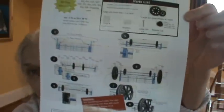And I learned what a cotter pin is, C-O-T-T-E-R. Now, Mr. Bucky did not help me in any way, shape, or form putting this together. I just want you to know that. So there are the instructions. I had to borrow his reading glasses. I've got some reading glasses, but I had to borrow his to be able to see the fine print right there.